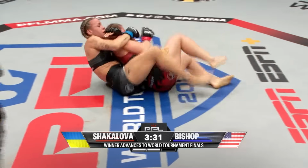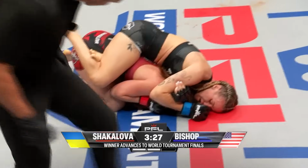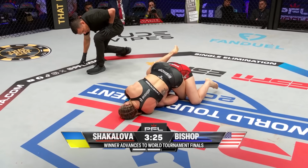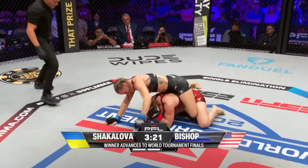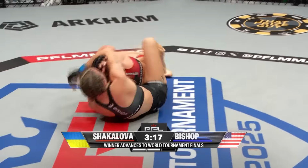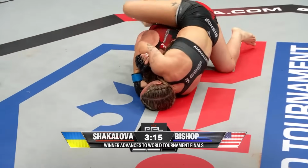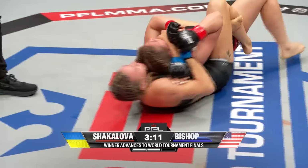Good elbow. There it is. And again, onto the back goes Jena Bishop. Body triangle. She's attacking the neck. Can't see from this angle. She was a little high, had to settle herself back. Shakalova tries to roll through, exposes her neck in the process. Not a good idea against Jena Bishop.